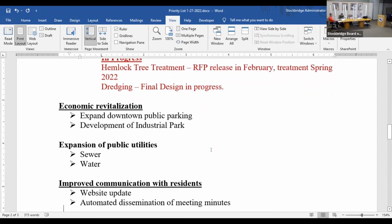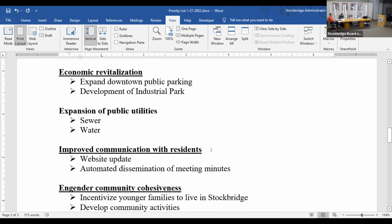Next major category is economic revitalization, expanding the downtown public parking. And I think we should really look at the development of the industrial park, which has sat idle and unused. It's privately owned, but that doesn't mean we can't have conversations.